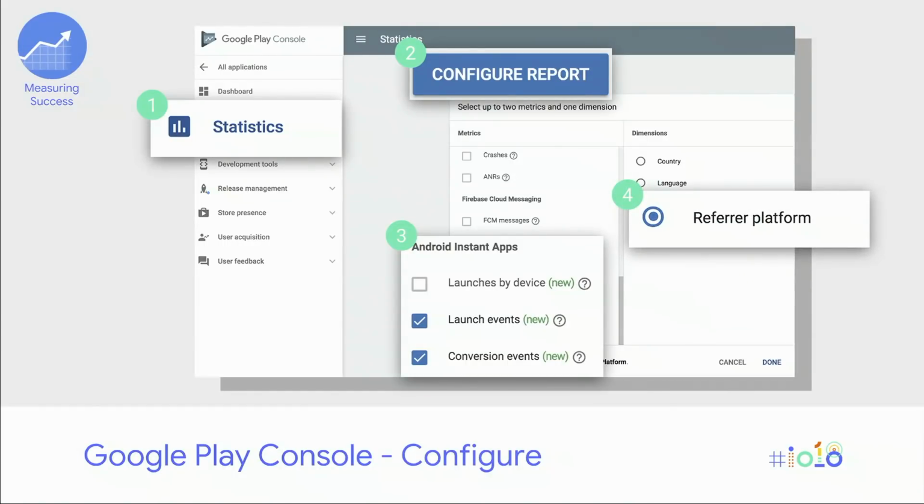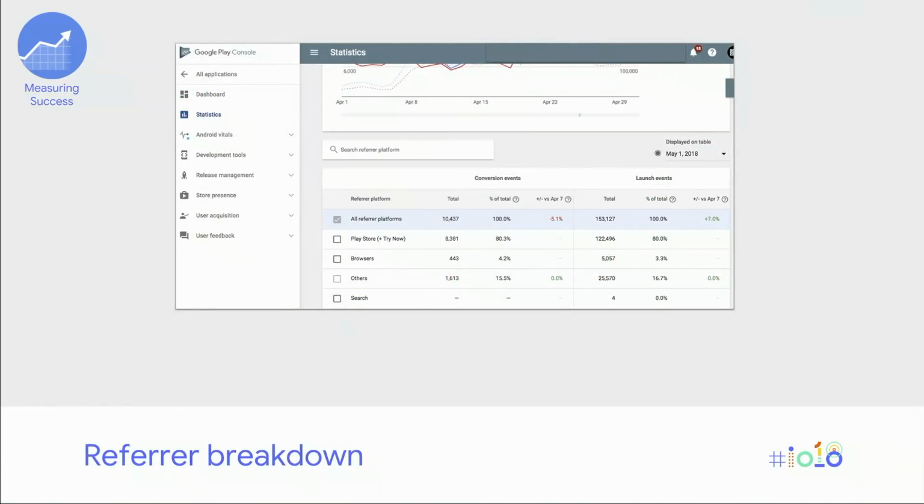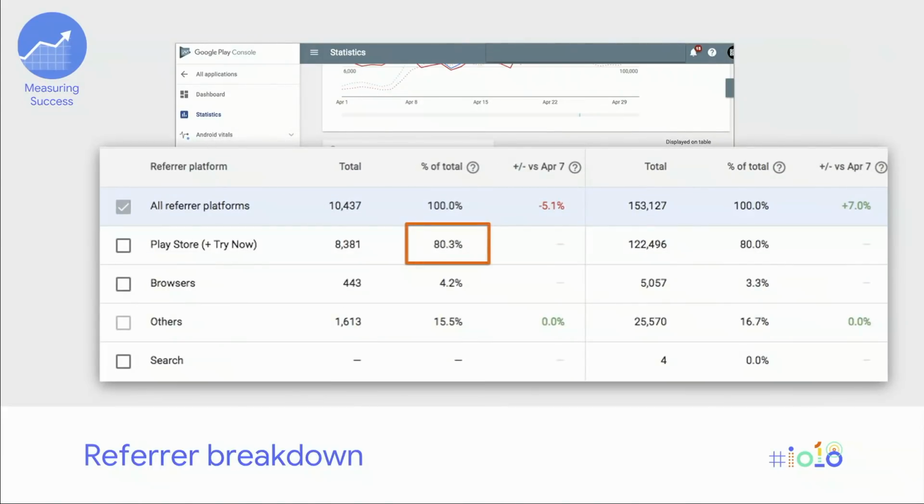The results? Really good. My app, on number 1, is getting 150,000 sessions just between April and May. On number 2, you see that the ad campaign that we set up on April 18th is also doing pretty well. More launches are driving more installs just from instant apps. Now, if you want to see which specific traffic source from the ones that Prafulla talked about, such as search, browsers, or Try Now, is helping us here, what you see is, Try Now is effectively giving me 80% of my installs just from my instant app.